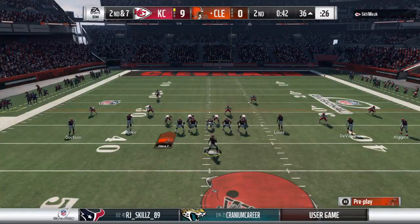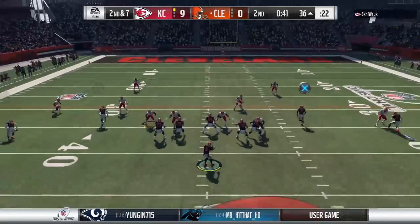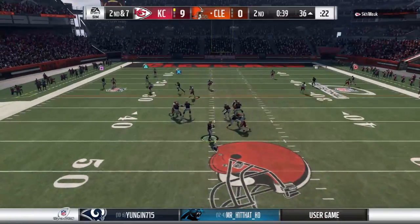Here we go now. No. Check, Patriot. No. Check, Patriot. To throw again is Kessler.